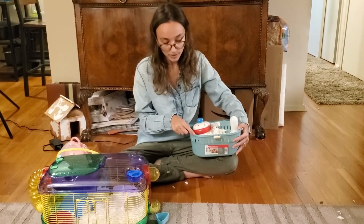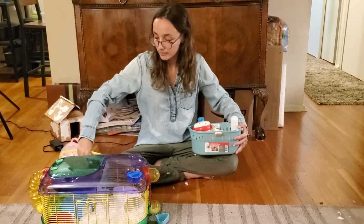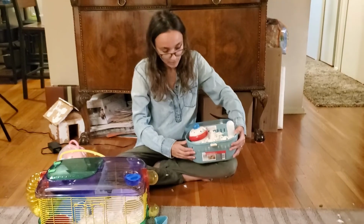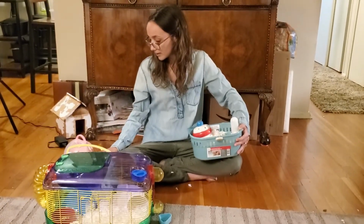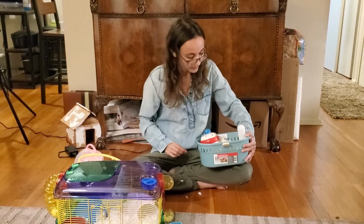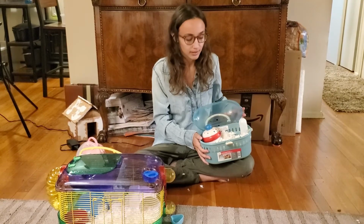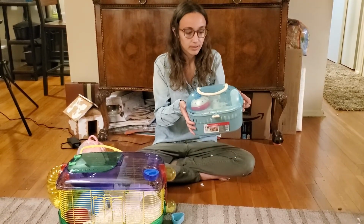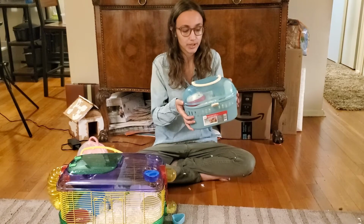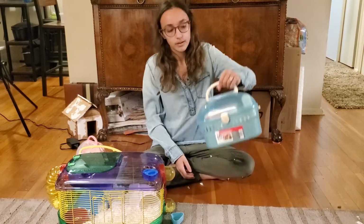But what this one has that I don't like, so this plastic is very similar to this plastic. This is more like a rubbery thing, and it's much, I don't know. I don't know how I feel about the material. It's also not see-through, but that might be a good thing, especially if your hamster is afraid, because then you put this in here. But it depends. Our hamsters are all used to glass enclosures, so I think this would kind of stress them out. And then it's secure.